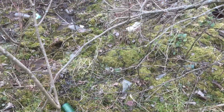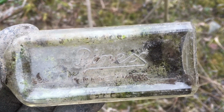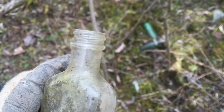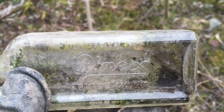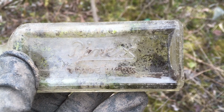I was just checking out some of the bottles that are on the ground and I just noticed this one. It's a screw top, but it's a Pinex. I guess it'd be the newer version of the ones we found in the privy. We found 3 of them in there from the teens. Not sure when this would be from, probably the 20s, 30s, 40s, somewhere around there, so interesting. We'll keep that one, put it beside our other ones. See you on the next.